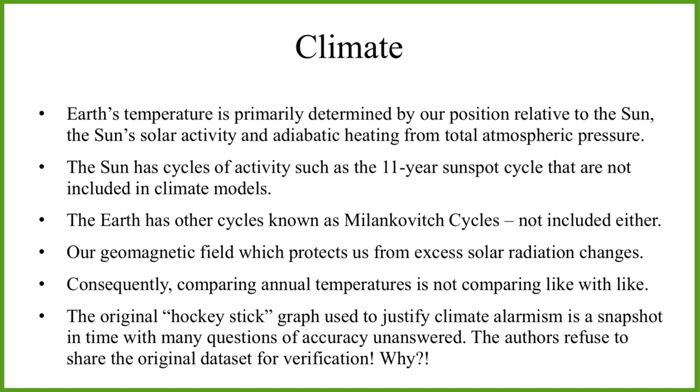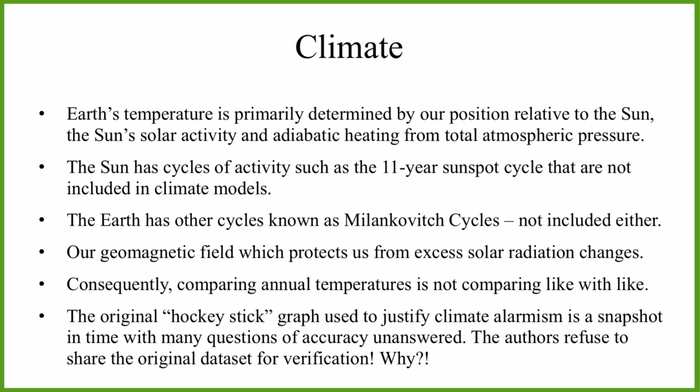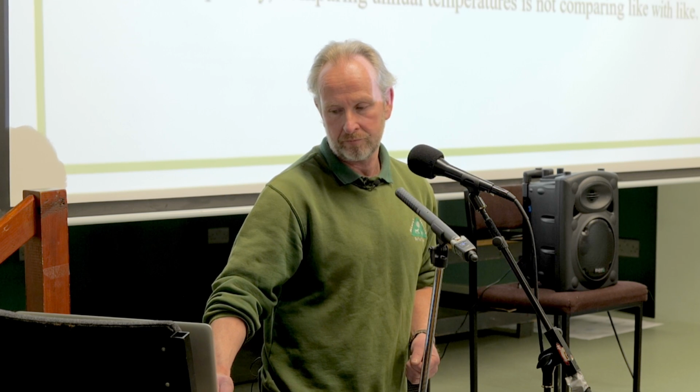Who'd have thought it? The sun's solar activity, we get cycles of solar activity, and adiabatic heating, which is the pressure from all the atmosphere on the Earth. And that's what creates our temperature. The sun itself has cycles of activity, such as the 11-year sunspot cycle, that are not included in climate models. The Earth has other cycles, known as Milankovitch cycles. They're not included either. Our geomagnetic field, which protects us from excess solar radiation, that also will have effect as to what radiation gets through, as to what heating effect you get on the planet too.